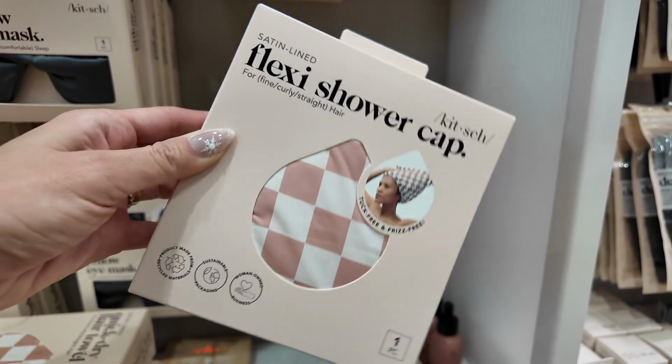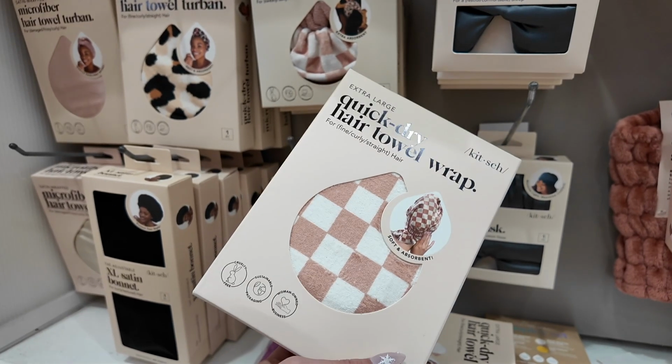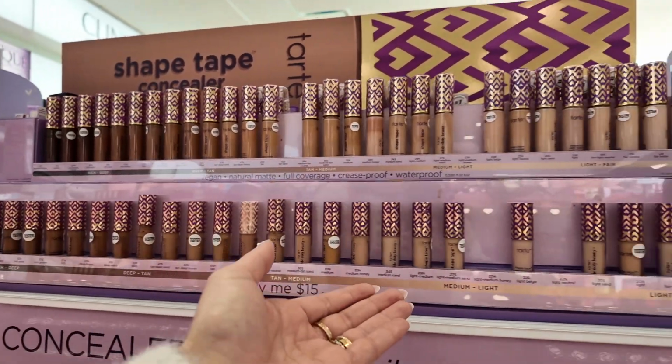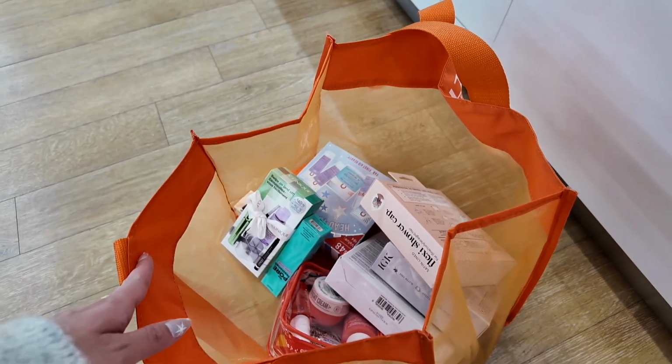I also love this kind of thing to throw into people's gifts because you can always use a shower cap or even something like this, a towel wrap for your hair after you wash it. So I think I'll grab one of these too. Like if you knew your friend or family's shade, you could get them a little mini Shape Tape, which I think would be adorable. I think I'm ready to check out. My bag is nice and full.